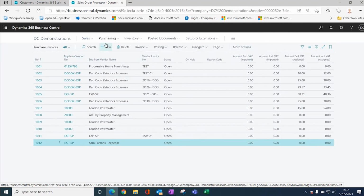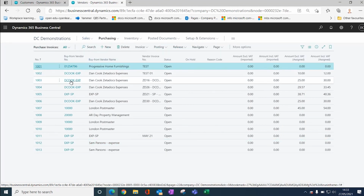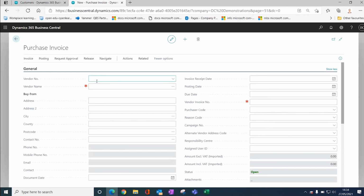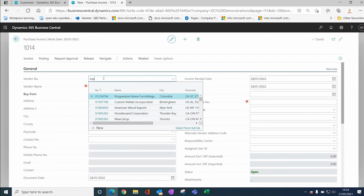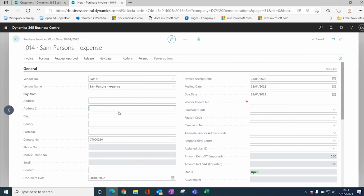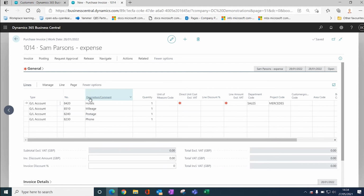So now I'm going to select a new purchase invoice, and let's go plus new, and I'm going to choose the vendor. So it's EXP. So there's Sam's Expenses. Obviously fill in all the top of the details in the normal way. And then as soon as I've gone into it, you can see that it's brought those lines on. I literally haven't had to do anything.